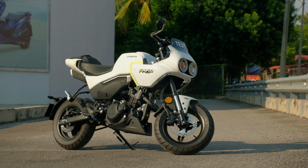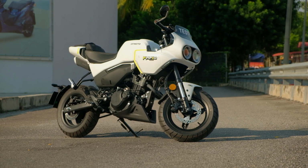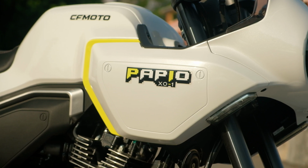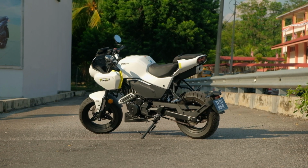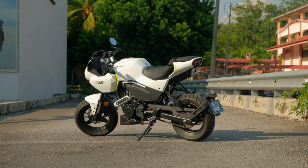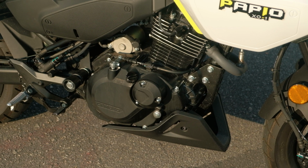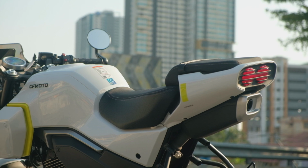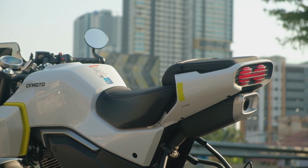Not all bikes have to be functional, some just need to be fun. And if we're talking about the CFMOTO Papio XO, it is exactly that kind of bike. It is a tiny 125cc cafe racer, I guess, that just absolutely tugs at my heartstrings.